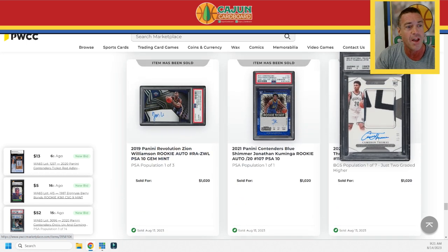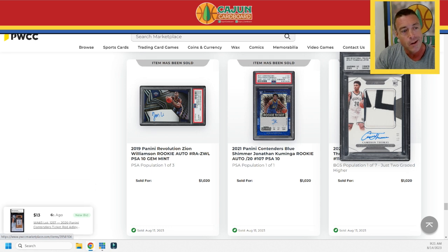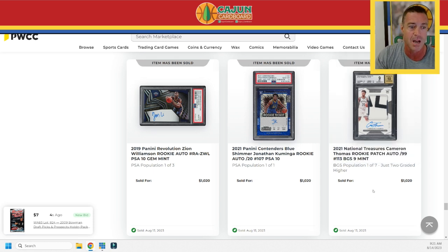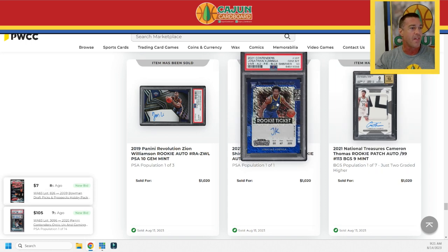We're finally hitting the $1,000 mark, and who would have thought that it would be LSU Tiger Cam Thomas that is the first one to hit the four-figure mark. This is his true RPA. Good looking card, good looking signature, good looking patch. I really like the card. I'm just not sure about Cam Thomas. We'll see where he is. I think he's just an off the bench bucket getter energy guy. Seems to be something suspicious going on from an attitude and fitting into the team standpoint. We'll see how that shakes out this year in New Jersey. $1,020 for that one.